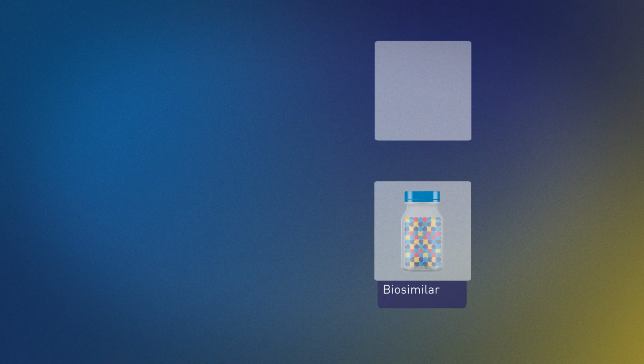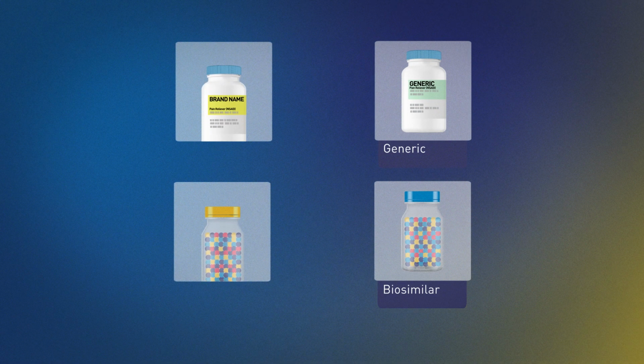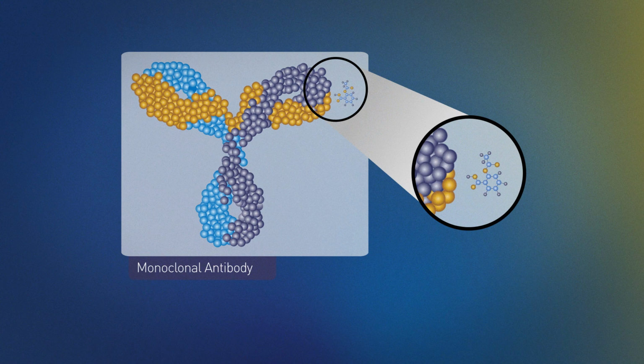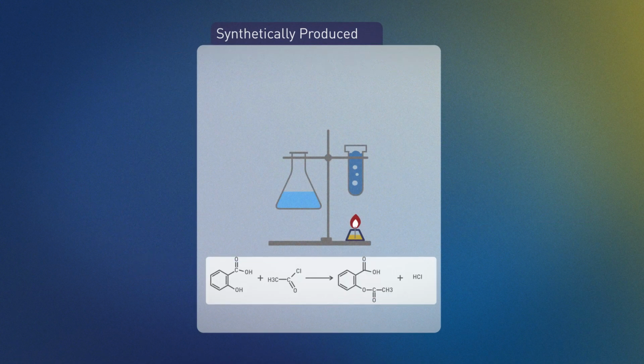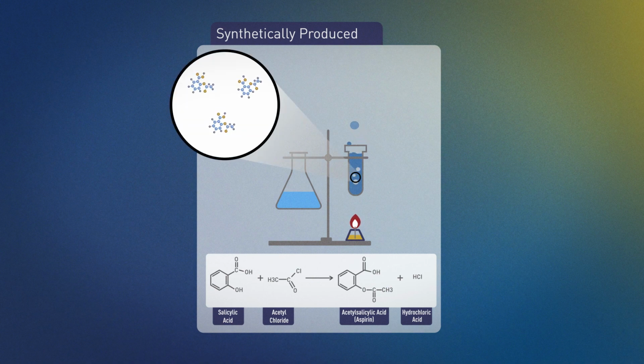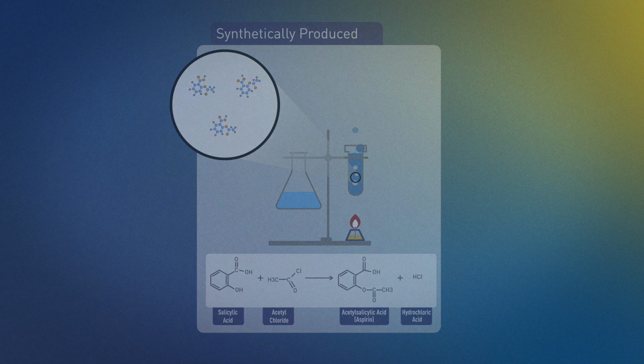Biosimilars are analogous to generic drugs in the sense that both products are versions of original, brand-name medicines and may offer patients more treatment options at potentially lower costs, but there are also important differences. Most generic drugs are small molecules, like aspirin, and are manufactured synthetically from chemicals. The active ingredients of generic drugs are generally smaller, simpler, and more straightforward to copy.